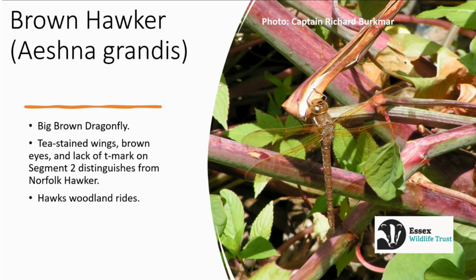And this is the brown hawker, one of our largest dragonflies. It's quite similar to the Norfolk hawker, but it has brown eyes, and it has this curious tea-stained appearance to its wings, and it doesn't have a T-shaped marking on segment two, which will distinguish it from a couple that perhaps I should have put in the presentation before that, so it made sense.